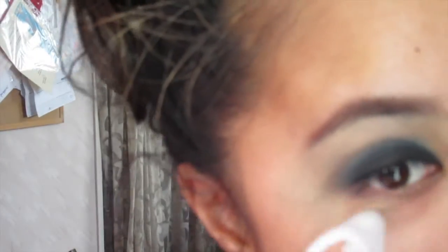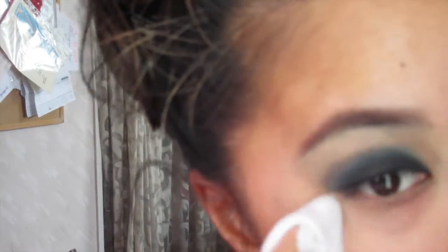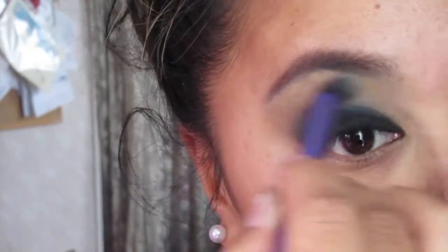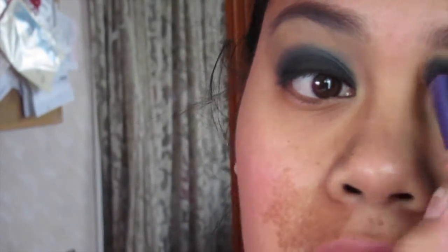So now I'm just using a baby wipe to remove any fallout from the eyeshadows, and to set that concealer that we had laid on our brow bone, I'm using the MAC Studio Fix powder in NC43.